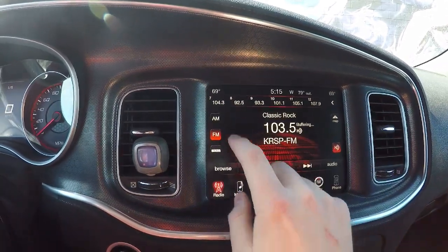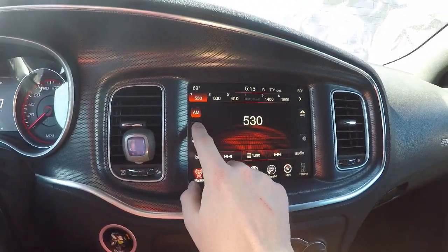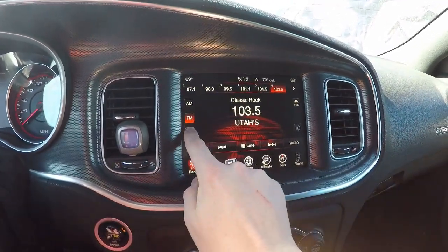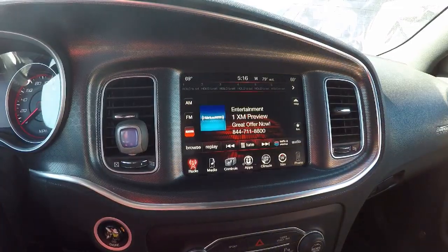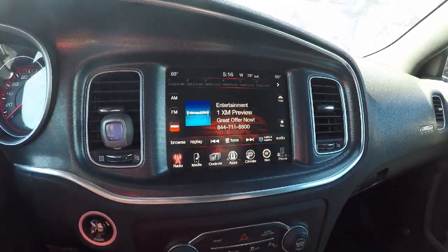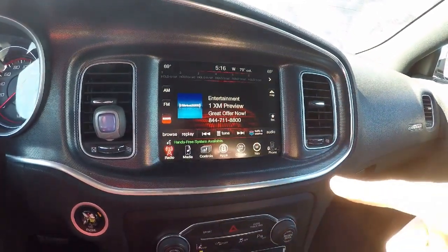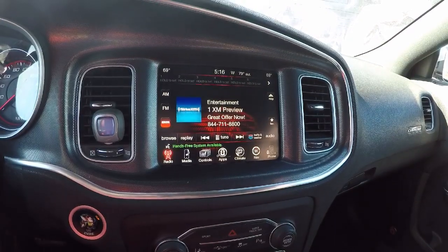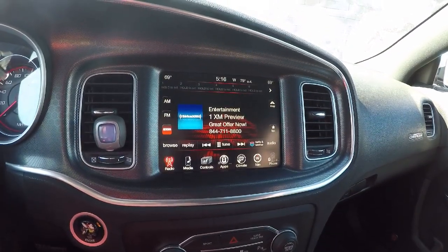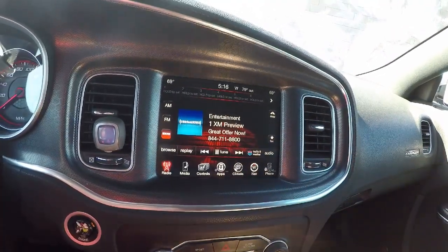The car does also come with an AM, which nobody ever listens to anymore. FM and Sirius Satellite XM radio, so that's pretty cool. It does have traffic alerts, which are pretty cool, as well as weather alerts. And as you can see right there, hands-free phone and Bluetooth audio. So that's pretty much a must for me in cars these days.